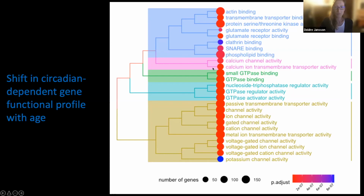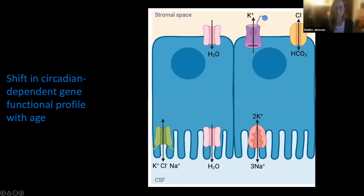I didn't describe this before, but just to give you an example, this is a schematic of a choroid plexus epithelial cell. And there are specific channels for water, and there are transporters for ions like potassium, chloride and sodium. And the location of these transporters, either being at the CSF side or the stromal space side, is really important in maintaining ionic homeostasis. So the ability of the choroid plexus to control the composition of the CSF is dependent on the expression and the localization of these transporters. So it looks like for whatever reason, there's a shift in the expression of these transporters during the circadian rhythm, as opposed to immune functions.